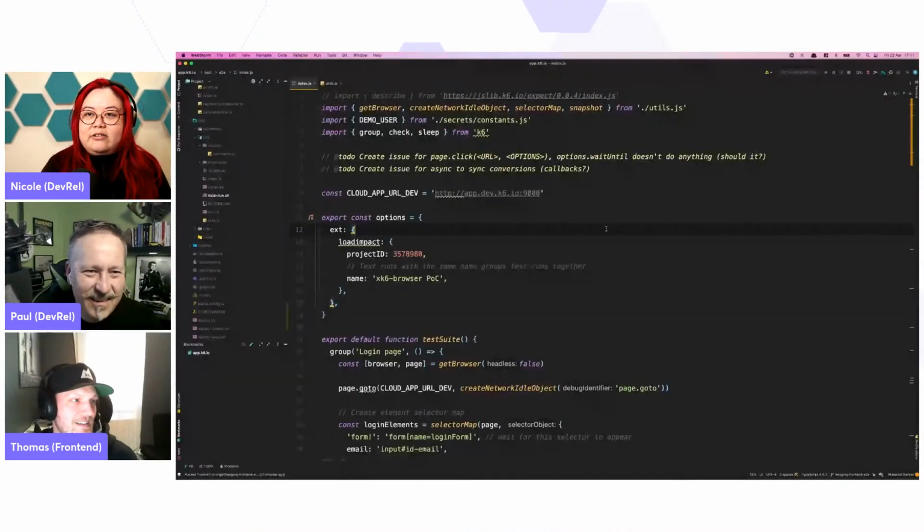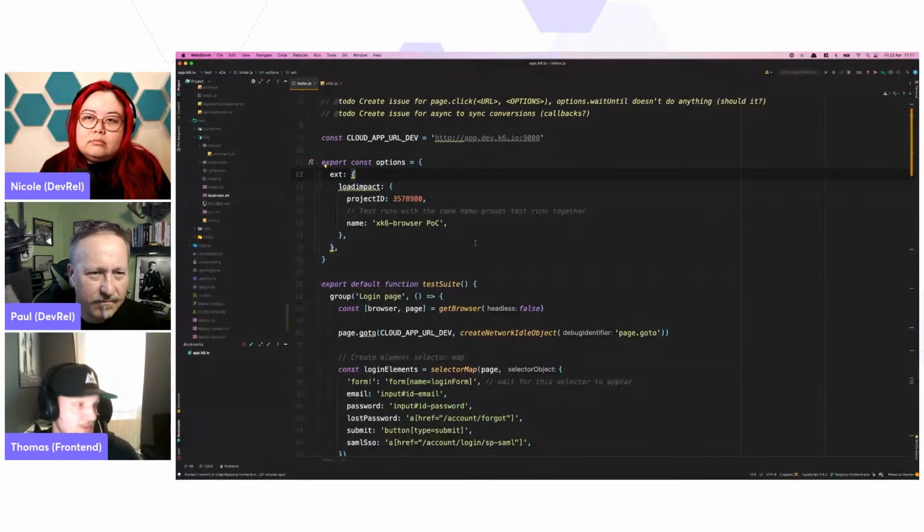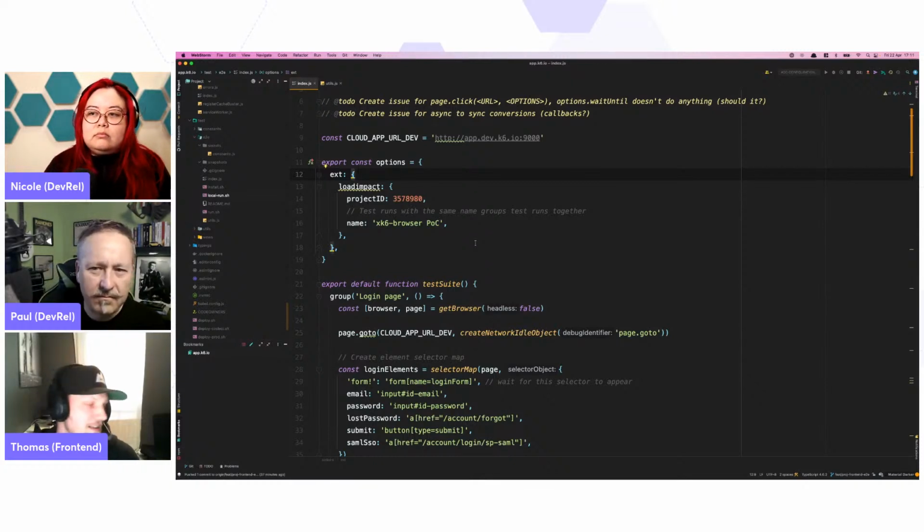I'll add it now. Yeah. So it's nothing super fancy. It's pretty basic. But what we wanted to do is to log in, go to the login page, and also check the lost password page, go back, and also log into the app.